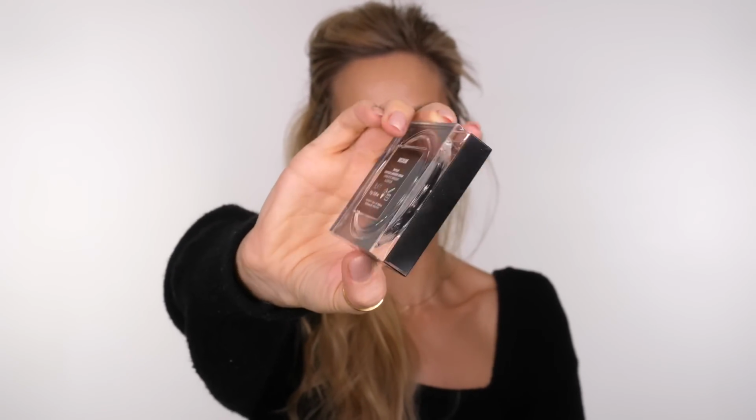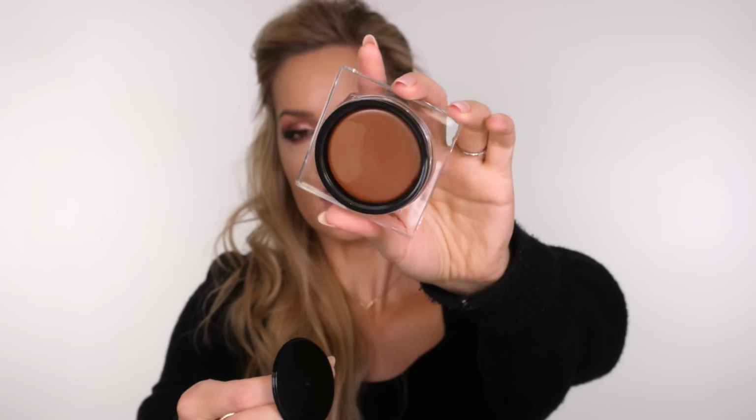Next I'm taking the Huda Beauty Tantour in the shade Medium. This is what it looks like. I'm going to dab the excess off onto the back of my hand. Then I'm going to use that just to very softly sculpt the face.